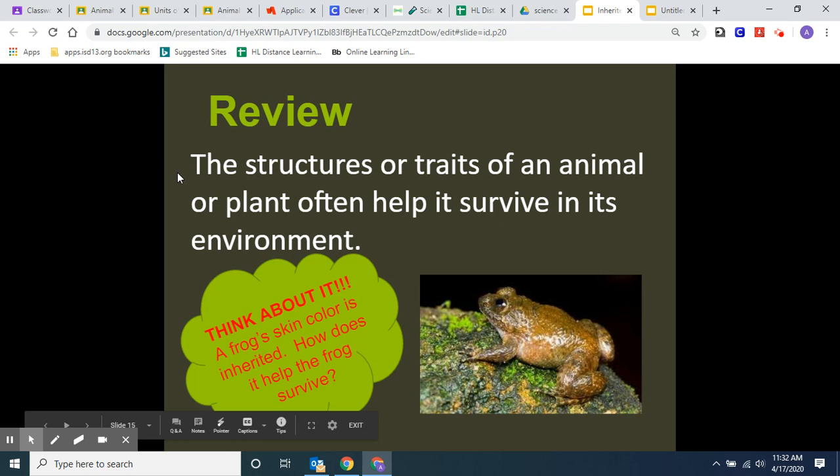And these structures or traits of an animal or plant often help it survive in its environment. We talked about how this inherited trait of the frog's skin helps it blend in with its environment.